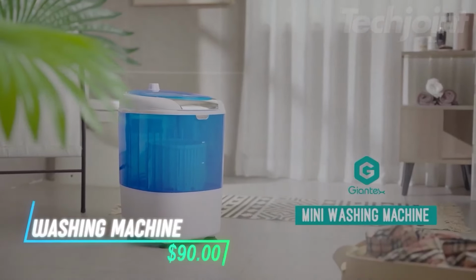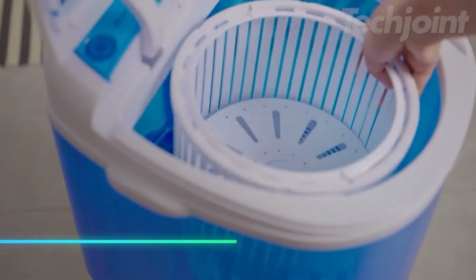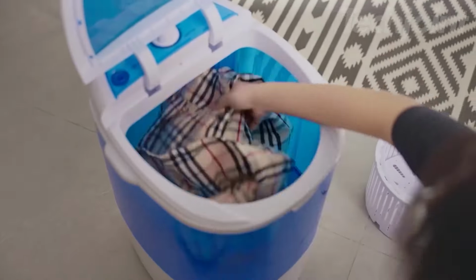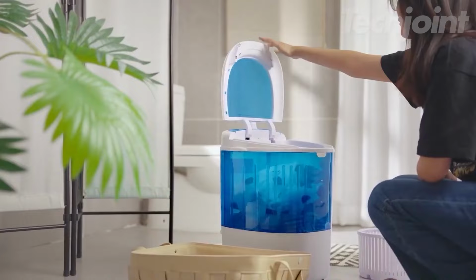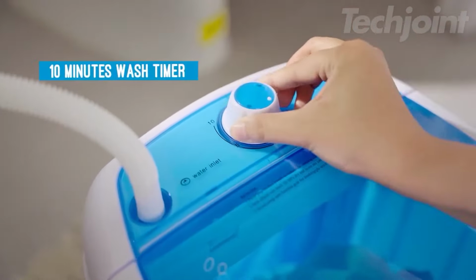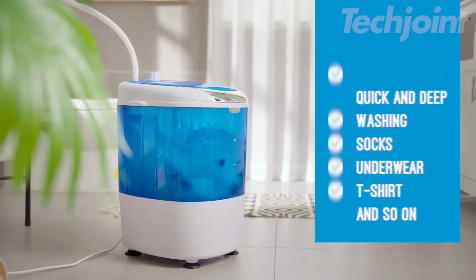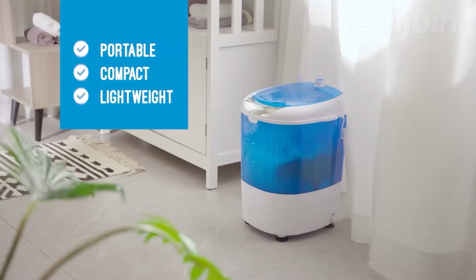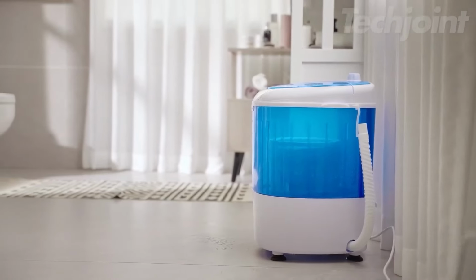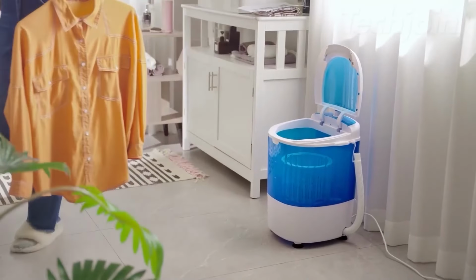Maximize your laundry efficiency with this compact 5.5-pound washer and spinner combo. Designed for apartments, dorms, and RVs, it features a single tub that combines washing and spinning functions. With a powerful 170W motor and 10-minute wash cycles, it handles daily laundry with ease. The lightweight 11-pound design and no installation setup make it portable and convenient. Enjoy easy operation and effective drainage for a hassle-free laundry experience.